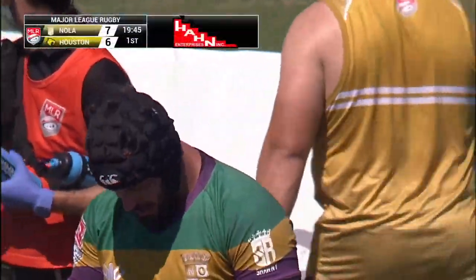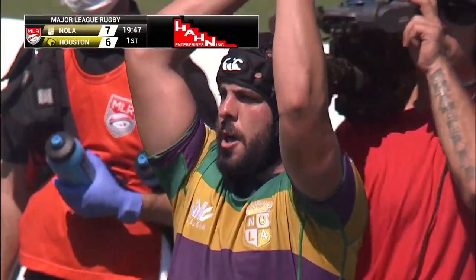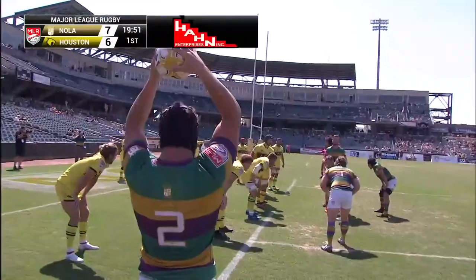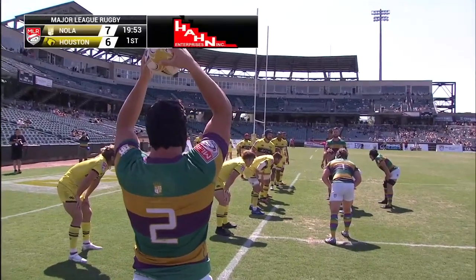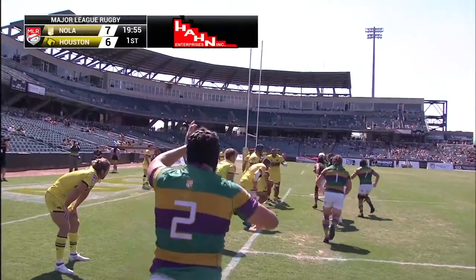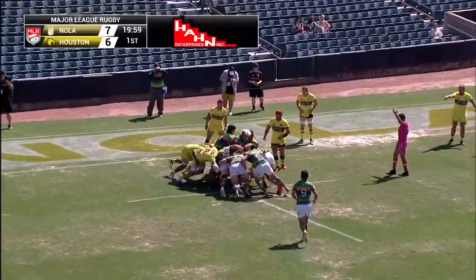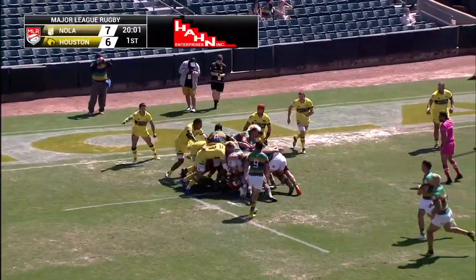Gold, you have to win that ball. Take your time, set it up, dictate terms. Yeah, this is their bread and butter, Ian, the line out and the driving maul off the line out. Just got to execute the throw and the catch. See what they do here. Going to the back pod to Devin Short, right into a maul. Warming up now.